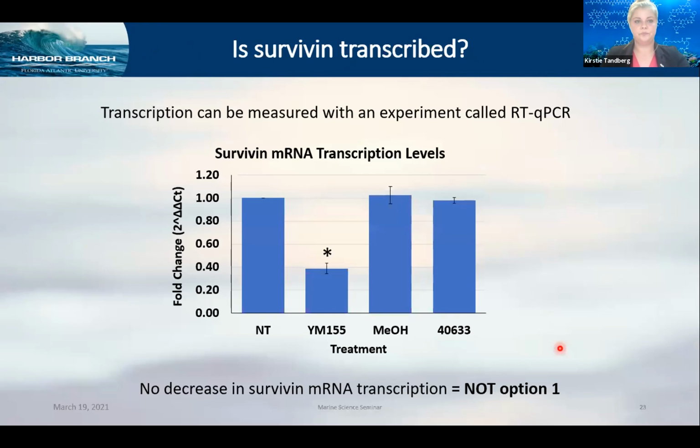So to answer my question, number one, is survivin being differentially transcribed? I measure this with the experiment called RT-qPCR, which you're all experts on now. And if you look at my data, my compound 40633, which is the pure compound from my octocoral, did not reduce survivin mRNA transcription. So that means it's not option one. If you look at YM155, which is our known survivin inhibitor, and it's actually a transcriptional inhibitor, we can see that there is a reduction. So we know our assay is working. It's just that my compound doesn't work through that pathway, which is fine.